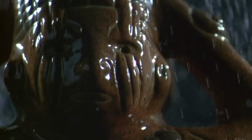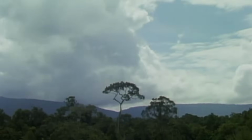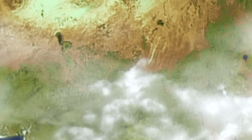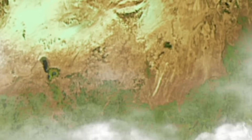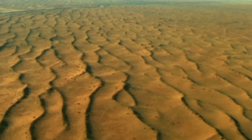The clouds drop all their rain on the tropical rainforests. But the air masses that carried the rain clouds are still rising. They eventually bump into the upper atmosphere and flow away from the equator. 1,000 miles from the equator, they start to descend again, now completely dry and warming up. The hot, dry air sucks the moisture out of the land and creates deserts.